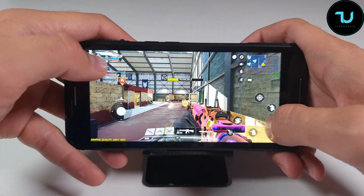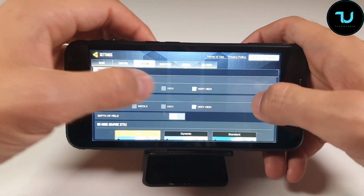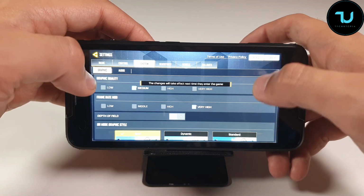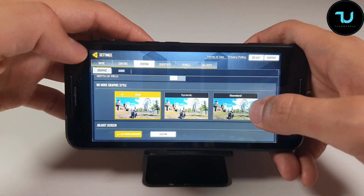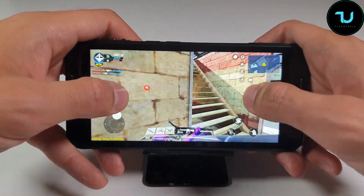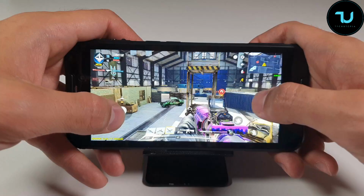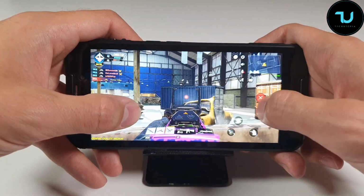What is this? Okay, we're gonna go to the settings. System, graphics, let's put on medium. But frame rate mode, I'm gonna put on very high. Dynamic. Okay, now it's better. Now it's better, man. You can see the difference. That's your killer drone deployed. Oh, what a kill!